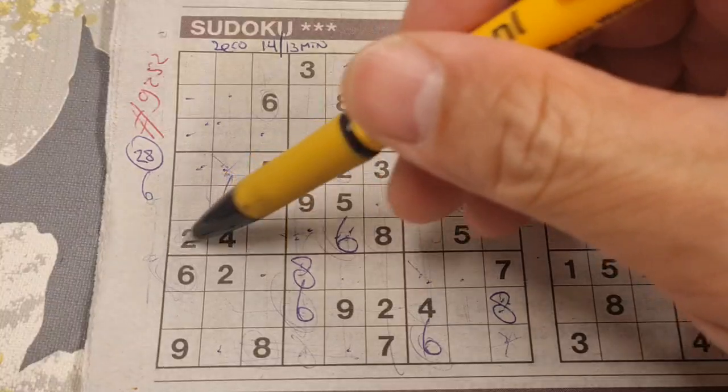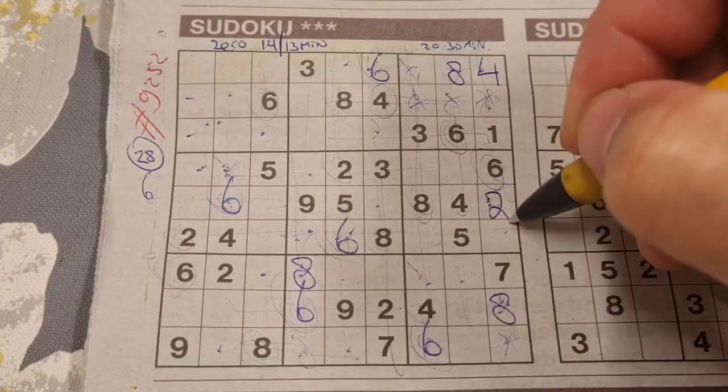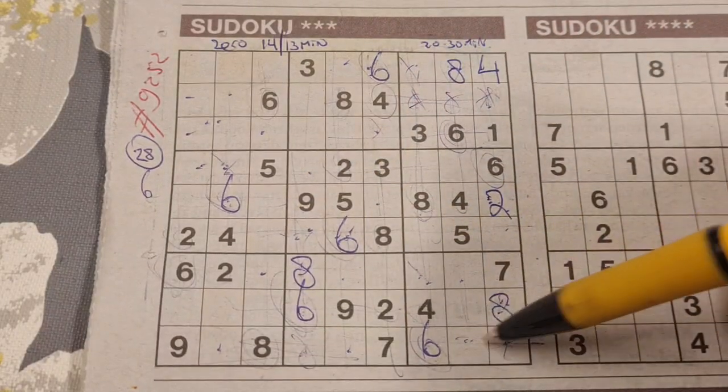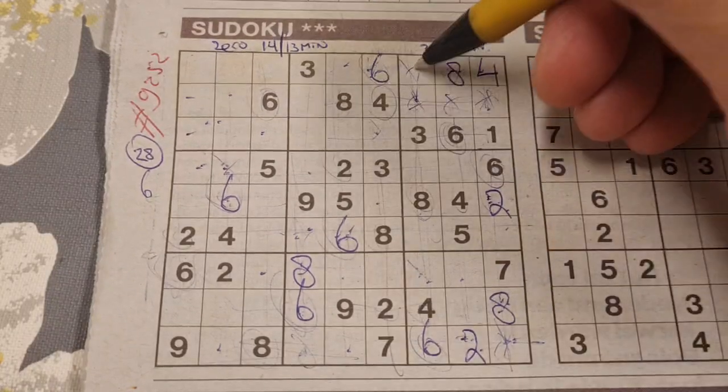2 in this row, 2 in that row. So in the row between, the middle row, the only place left for 2 should be here. 2 in this row, 2 in the row below. So last row, the only 2 places left for 2 should be here or there. We have a 2 in the last column, no 2 there, 2 should be here. 2, 2.